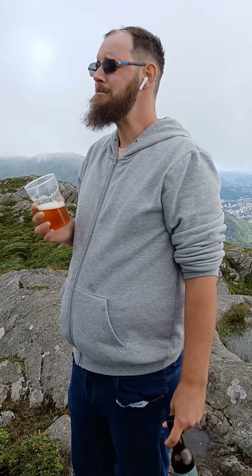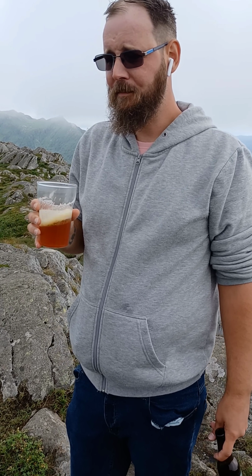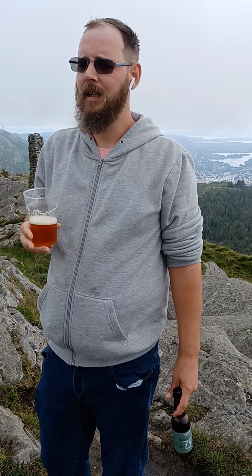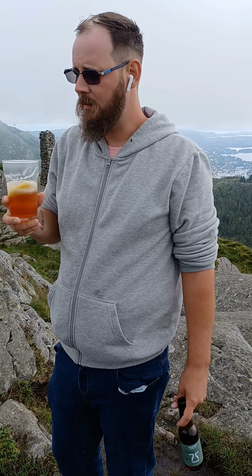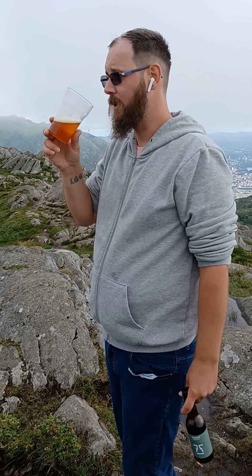Oh yeah, that was really good, especially after all this time walking up here. You can feel some of the maltiness, you can definitely feel the maltiness. It's bitter, you get some of the hop flavors, so overall, a really good beer. Small little tweak more.